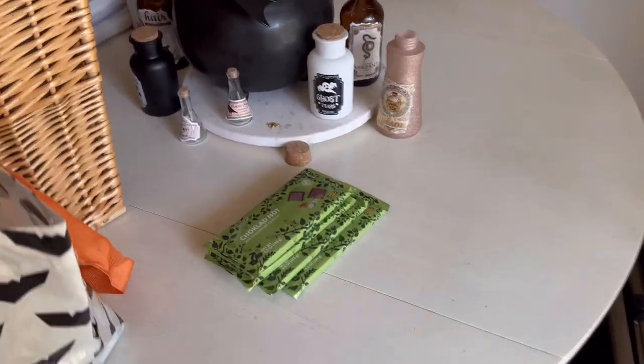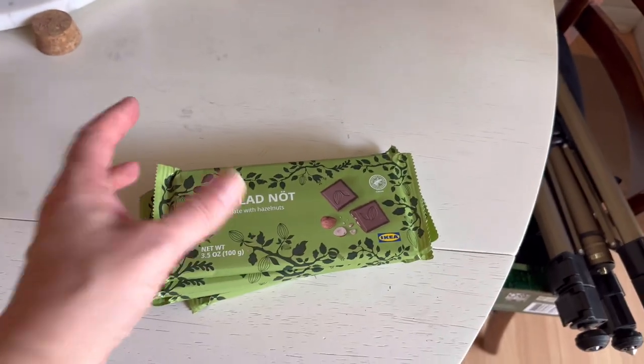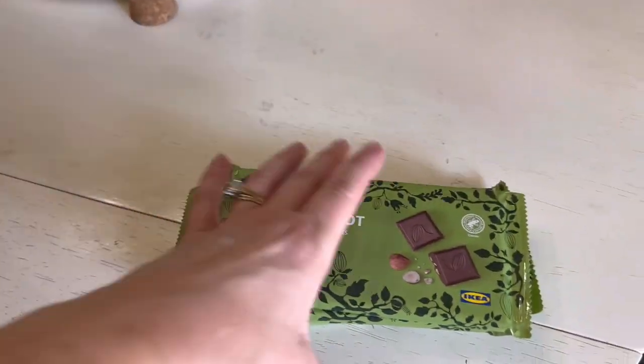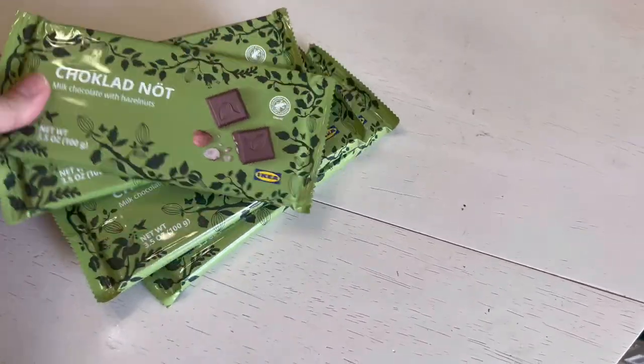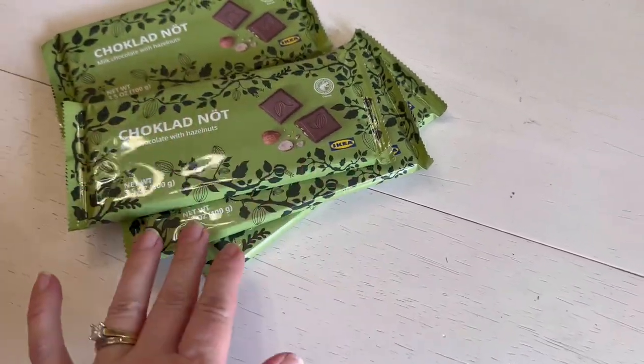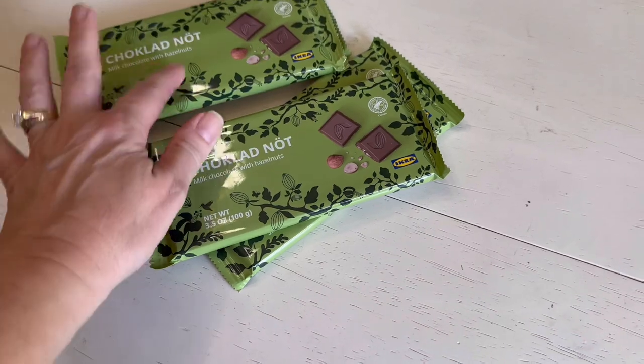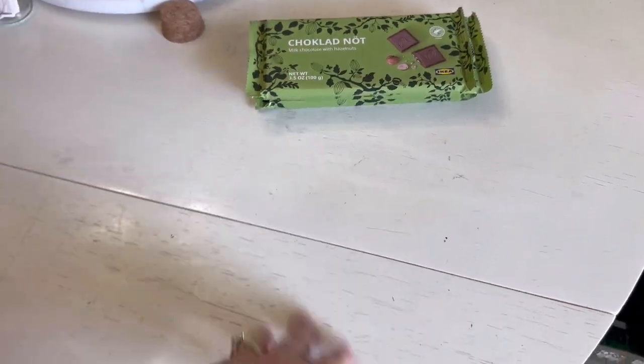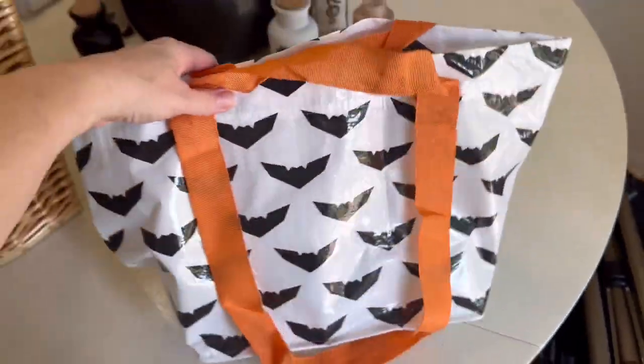I'm back from IKEA. It's actually almost 2:30, and I thought I'd show you what I picked up. I did okay, except I went and splurged on this. So I did pick up, let me get the light on for you. Here we go. It's a little better. I did pick up 4 of these chocolate bars. These are my husband's favorite, and they're $1.99. So I grabbed those.